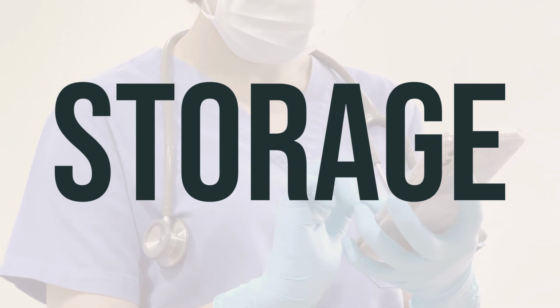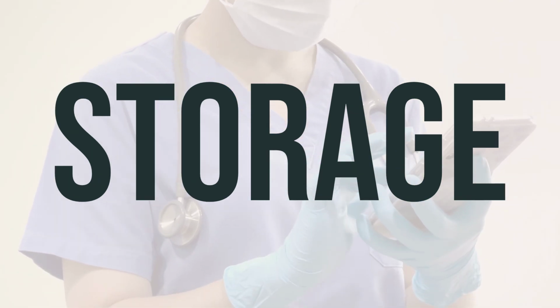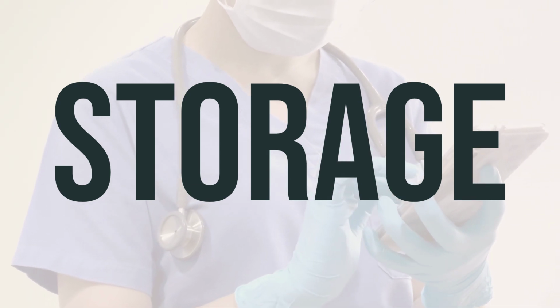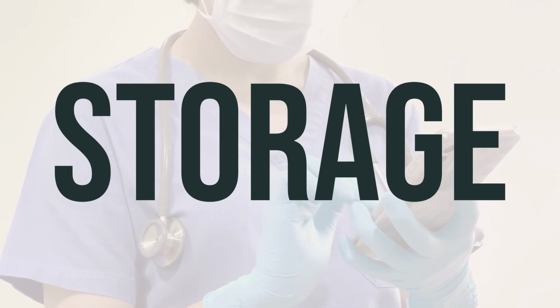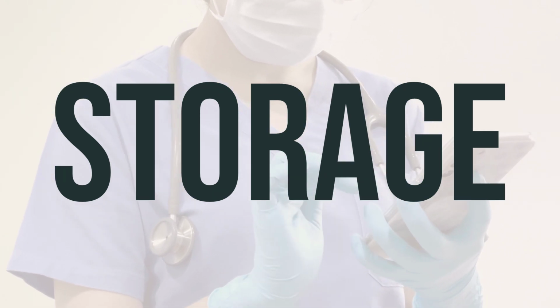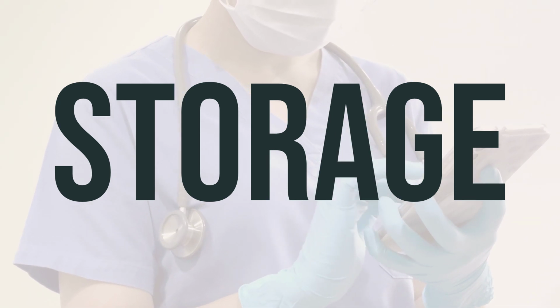It's important to keep all medications away from children and pets. Remember not to flush medications down the toilet or pour them into a drain unless instructed to do so. Properly discard this product when it is expired or no longer needed. It's best to consult your pharmacist or local waste disposal company for the proper way to do so.